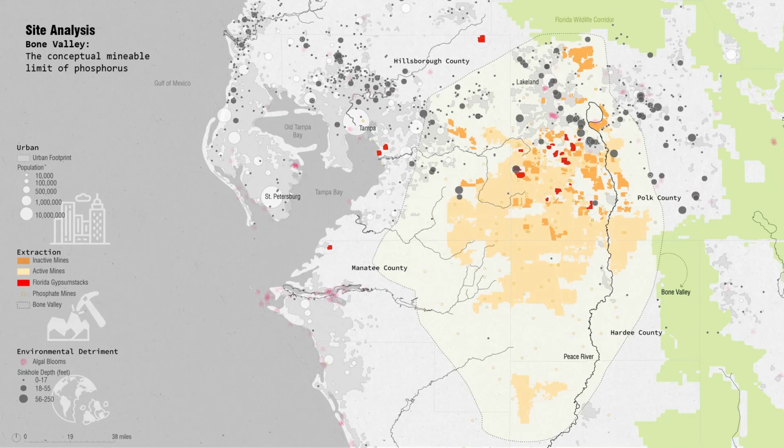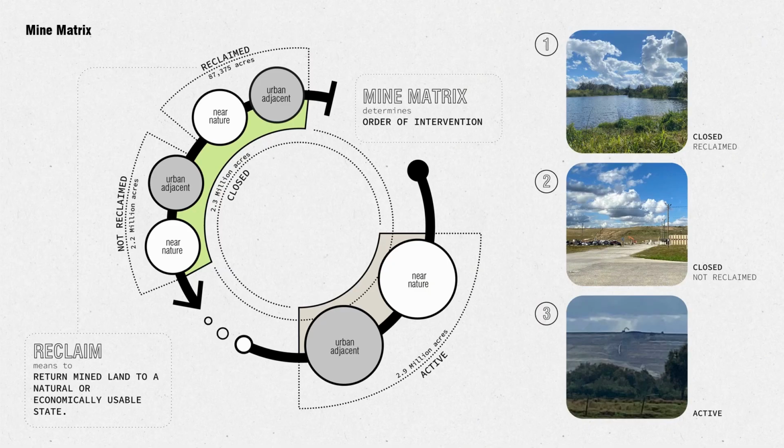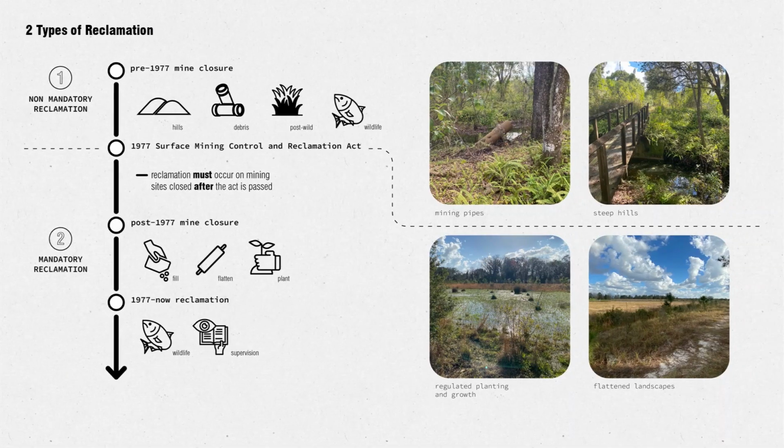Bone Valley is the conceptual mineable limit of phosphorus. Here you can see the extent of the extraction, the 24 gypsum stacks, along with some of the environmental detriment this area faces. In order to determine an order of intervention, I created this matrix based on mining and reclamation status.